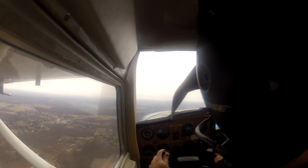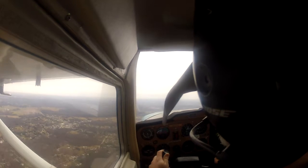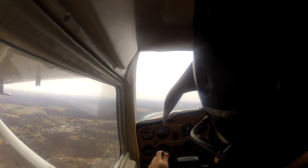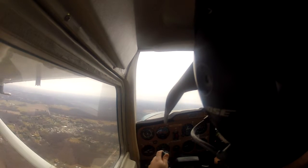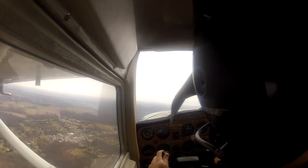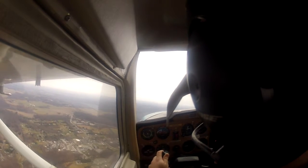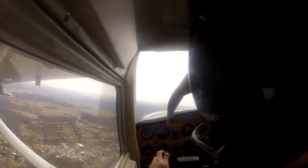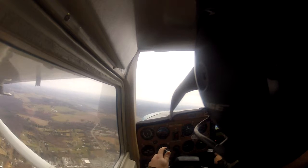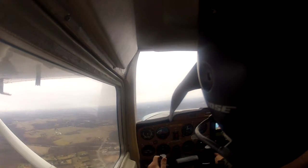What was the heading we wanted? 300. Right, 300. The key to this maneuver is keep your angle of bank shallow and hold your heading, hold your altitude. We don't want to go into the ground. Okay, there's 300. All right, so we wait now, and we hope that we fly out the other side.